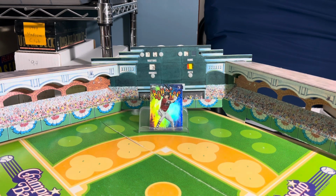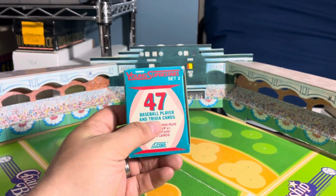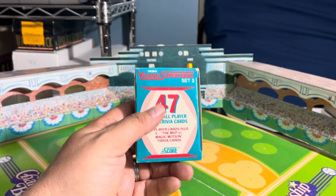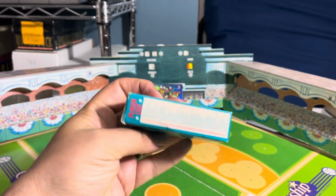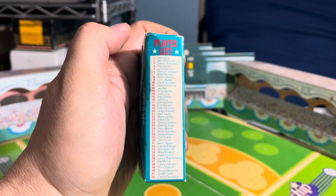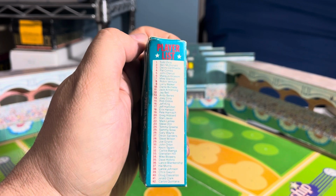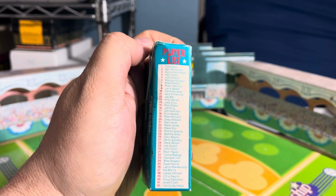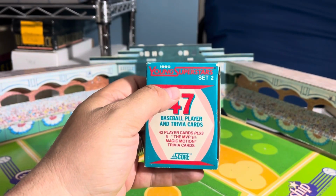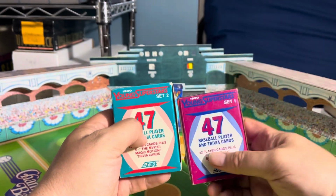So, the one I already had was from 1990, the Score Young Superstars, 42 cards plus 5 Magic Motion trivia cards, as Score is wont to do. Here's the checklist. You can see who was in the Young Superstars list at the time. Very short on Hall of Famers, but a nice smattering of names we all know. And it came in 2 sets, Series 1 and Series 2. Series 1 I did not have, but that was also available in this pack.